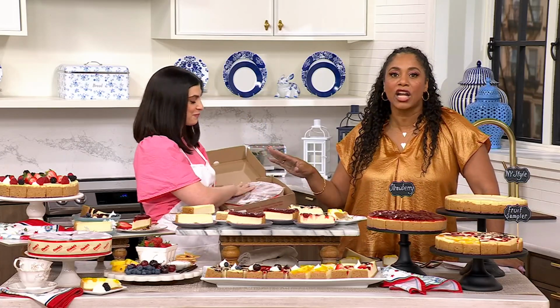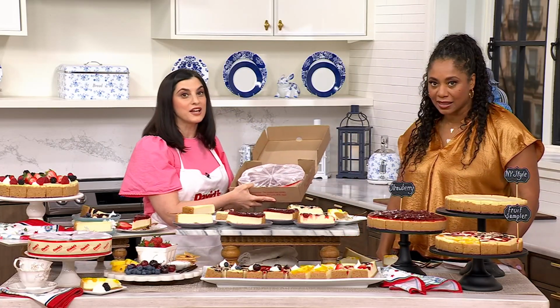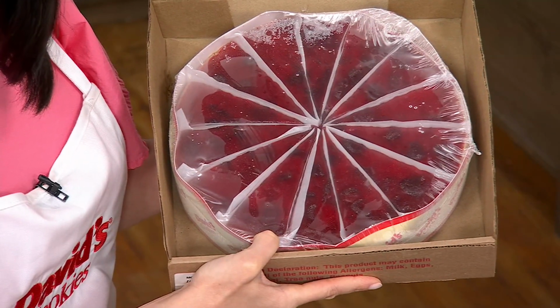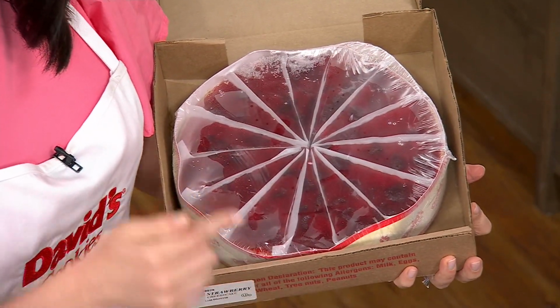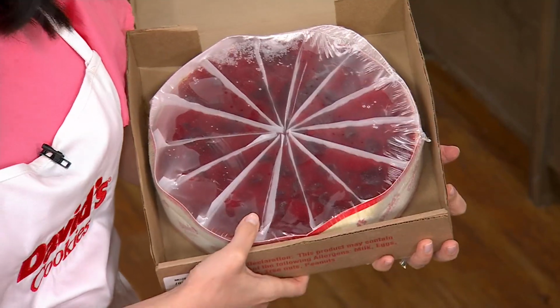And now you don't have to, because David's Cookies, oh boy, when I serve this to my family and friends, they go crazy for this cheesecake. It's that good. When you try it, you will really know. You will taste the difference. And I want to show you, this is how it comes. It comes frozen. It is pre-sliced. So what's so nice about this is you could just thaw a couple pieces if you want. You could take out the whole cheesecake if you want. But you are getting 4 pounds of premium, scratch-made, fresh, delicious cheesecake.